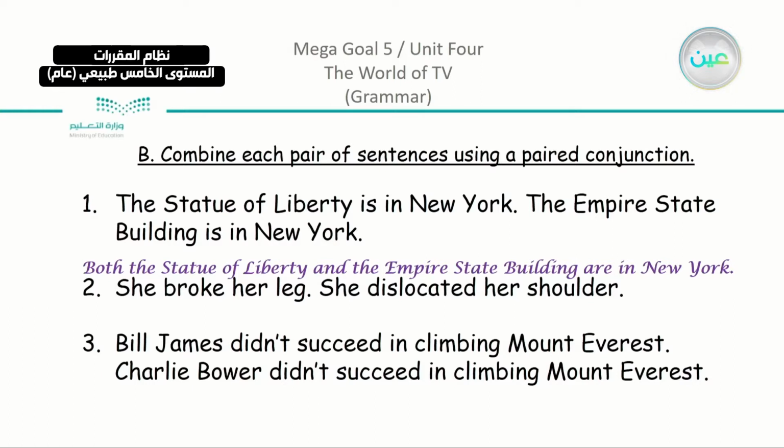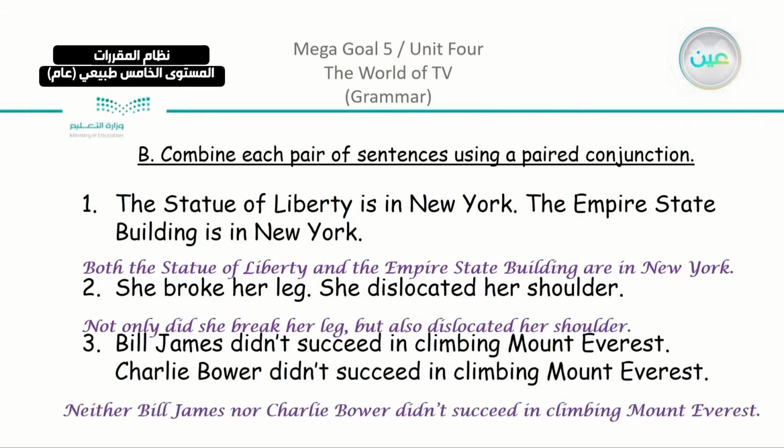The second one, she broke her leg, she dislocated her shoulder. So we have here two kinds of injuries. Now we're going to say that not only did she break her leg, but she also dislocated her shoulder. And the third sentence, we have Bill James didn't succeed in climbing Mount Everest, and Charlie Bauer didn't succeed in climbing Mount Everest. We have repetition here also. So we are going to just shorten and say, neither Bill James, of course we chose neither. Why? Because we have here the negative part, didn't. So neither Bill James nor Charlie Bauer succeeded in climbing Mount Everest.